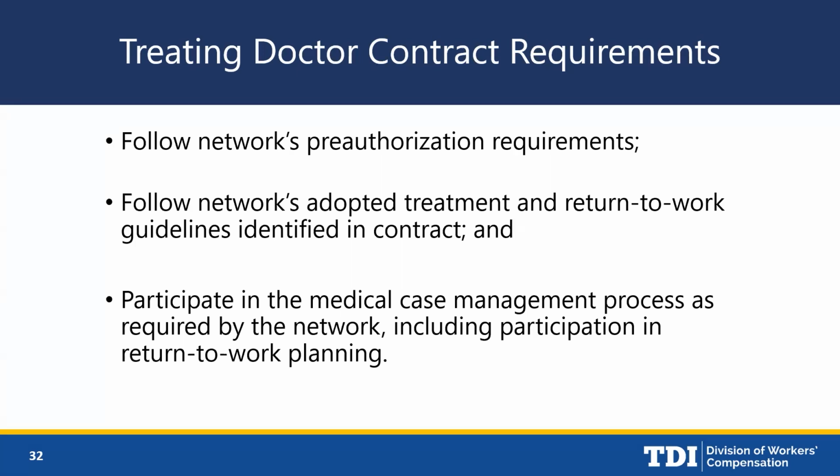That's what I mean about having the contracts accessible to staff that needs it. Have the pre-authorization requirements available to your pre-authorization department. Each contract could be different. So if you have 6 contracts, then 6 requirements need to be available to your pre-authorization department, your billing department, your intake department. Follow the network's adopted treatment and return to work guidelines.